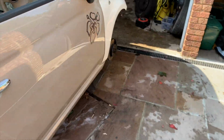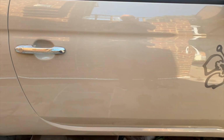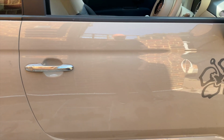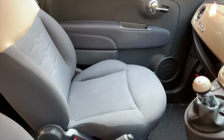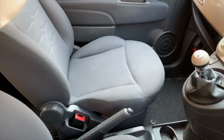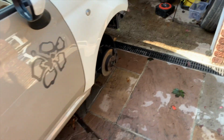as we saw yesterday. Just got the edge there that's got to come out. That'll come out easily enough with a slide hammer. It shouldn't crack the paint. So apart from that, there's not really any marks on it. It's a pretty clean car. So it's clearly been looked after. The seats are a little bit on the grubby side, as they all are, but not as bad as they usually are. Yeah, it's all in pretty good condition really, apart from obviously the obvious.